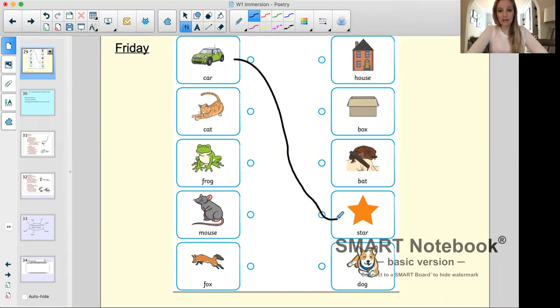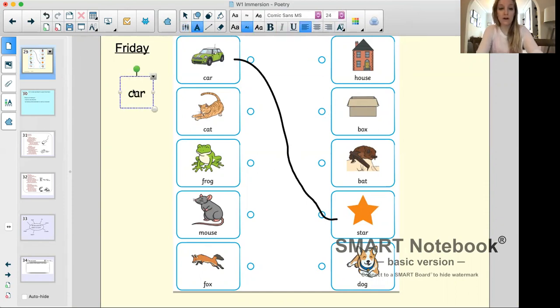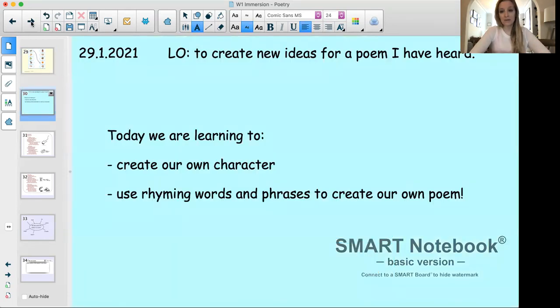So I'm going to draw a line to match them. You don't have to do that though. You don't have to draw every single picture. What you might want to do on your paper is write down car, and then right beside it, you can write star because that's its matching pair. So you can do that writing on the paper for your starter. So you're going through this side and you're looking for the rhyming pair on this side, just to review your rhymes. So you can pause the screen and have a go at doing that. And when you're back, we can get started.